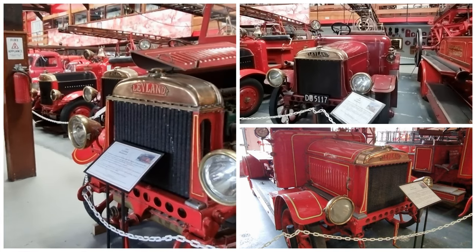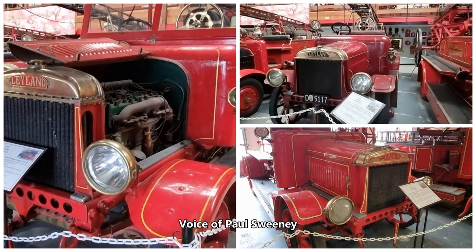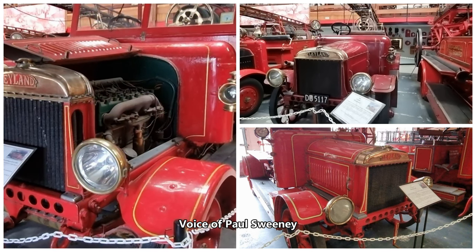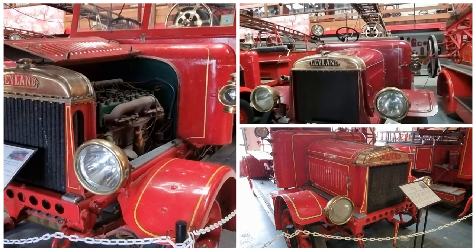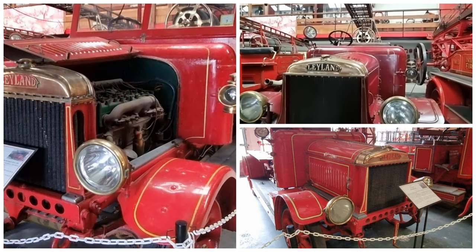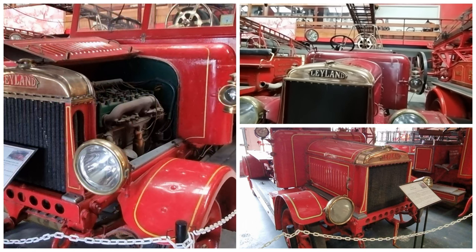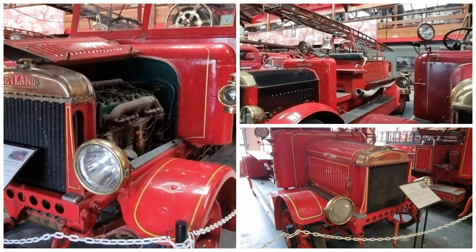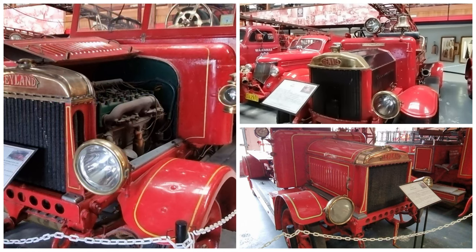There's an amazing collection of fire engines here. This is a Leyland 1928. Another Leyland. This one's 1926 and worked near Christchurch here in New Zealand. Next to it is a Dennis. This is a 1922.